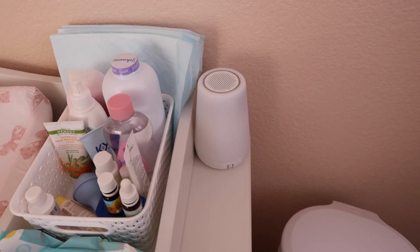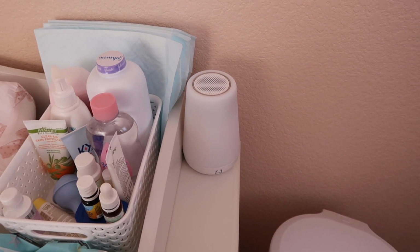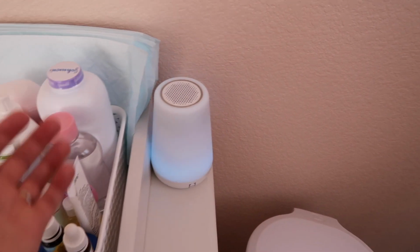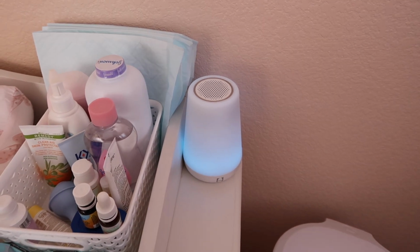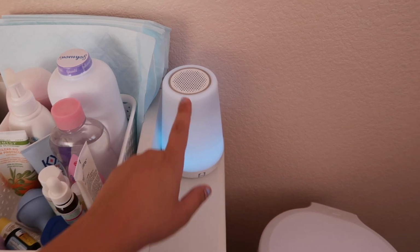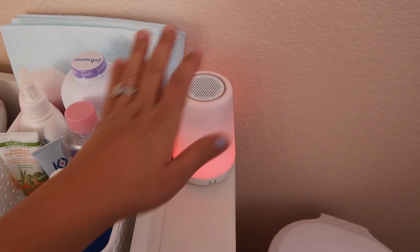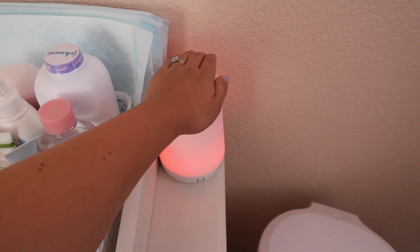Then we have the Hatch machine. I really like this machine because it has the white noise, so to turn it on you just touch it, and I can control it from my phone as well. And you can set up presets, so you can change it by just touching it, and it'll go through your presets. And then to turn it off, you just cover it.